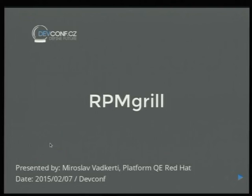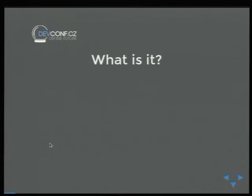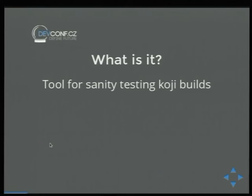So hello everyone, I'm Miroslav Vadkerti, I'm a quality engineer for Red Hat, and I have been playing around with RPMgrill recently, and I want to introduce to you this new tool that is available now in Fedora 21. So, what is it? RPMgrill is a tool for sanity testing Koji builds.